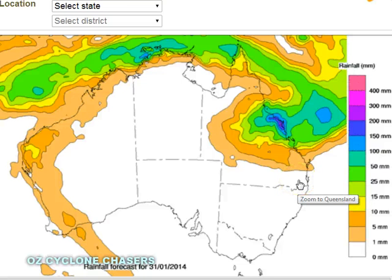Those feeder bands are just awesome, folks. Once you get under them, they don't move for a while. You get 30, 40, 50 millimeters an hour for the period of 6 to 12 hours. It's pretty phenomenal stuff. That rainfall extends a long way inland too now.